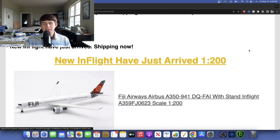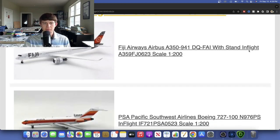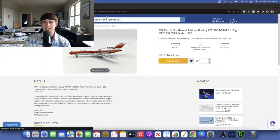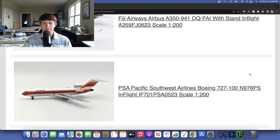Let's take a look. Fiji Airbus A350-900 looking good. Delta Quebec Foxtrot Alpha India looking good. Great job there by InFlight. That's looking really, really nice. I think we have covered these before, but I like looking at the pictures to kind of follow up. So PSA, Boeing 727-100 November 976 Papa Sierra looks really great. Great job. That 727 mold for them is elite. Nice job. Reference price for these narrow bodies in the $116 range. I think they're anywhere from $115 to $140-ish. So very nice to see that right there.